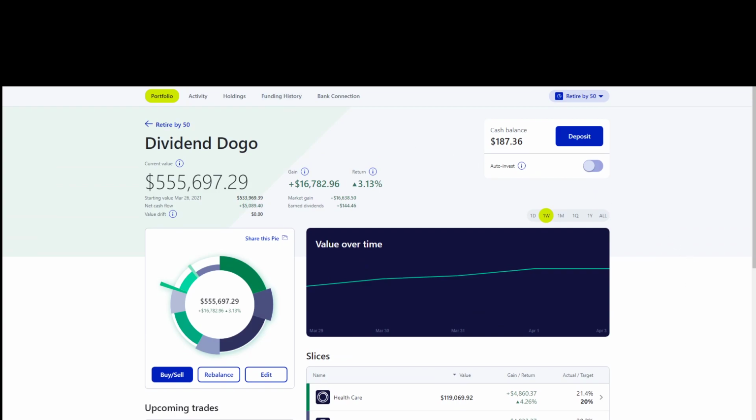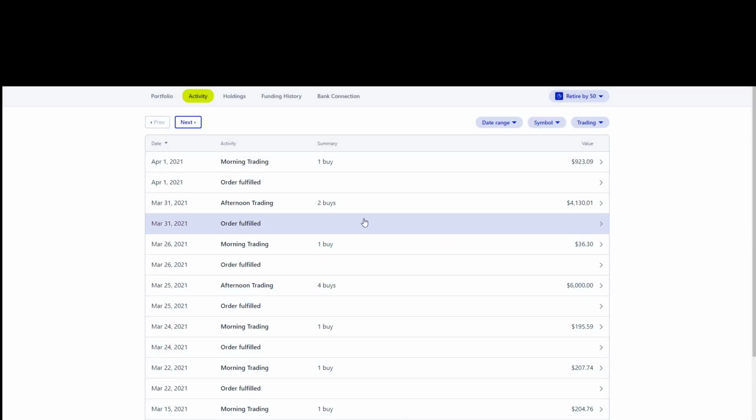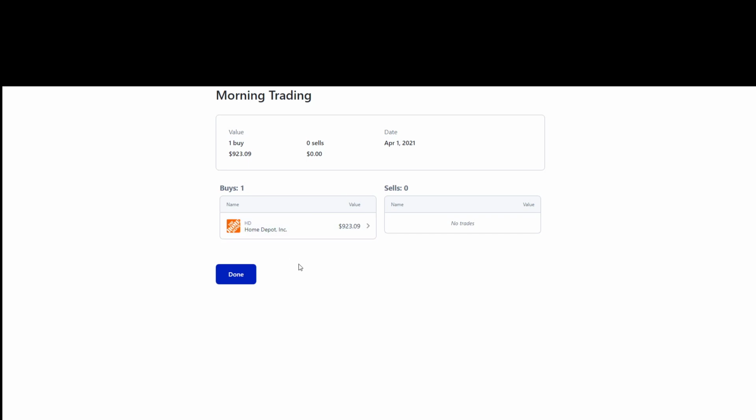I do want to leave you with the purchases. As far as purchases go, I did make several purchases on April 1st. I made a Home Depot purchase. This was strictly a dividend buy.